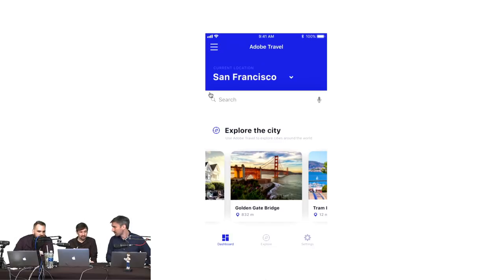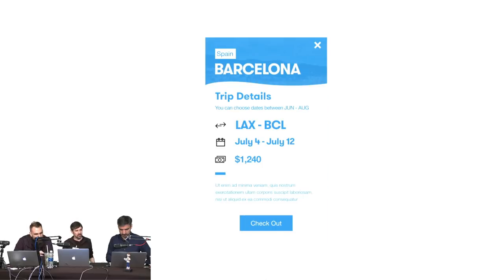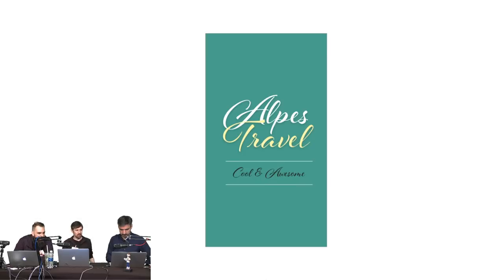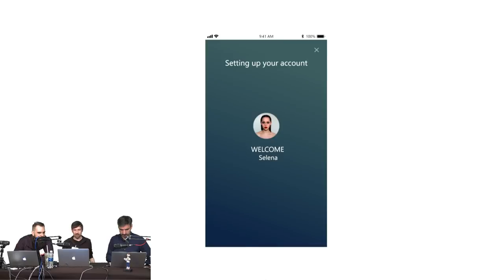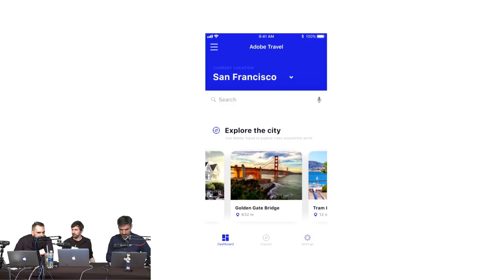So I like this one. I like the one with the nice little logo at the top and center. It was like two before the Cruise Nation. Yeah, Cruise Nation Travel, and then the Adobe Travel one. I think those are the top contenders. Okay, between those three. Yeah. Rochambeau.